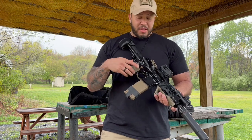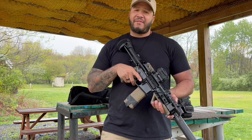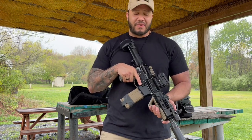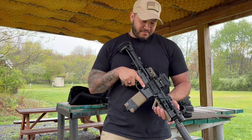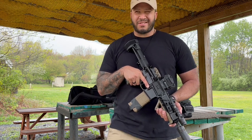So now I'm going to show you, after I zero it in to 5.56. It's been zeroed at 223, so now I'm going to up it to 5.56. Cute little pop. It's got to be like a 380, I think.